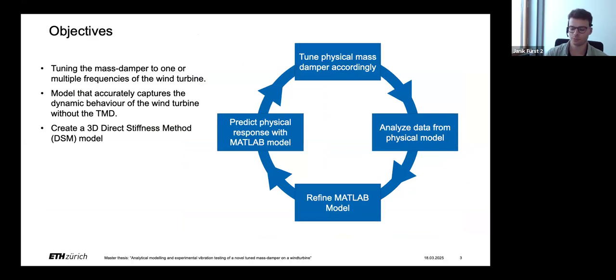Yeah, then to the objectives of our project. The main objective was to tune and model a mass damper installed on this scaled wind turbine to certain frequencies so that vibrations and their induced stresses can be reduced. In order to reach this goal, we created in a previous project a simple mass-spring model of the turbine, including the damper. However, due to its simplicity, this model did not precisely capture the dynamics of the physical wind turbine. Therefore, we decided to create a much more accurate model with the direct stiffness method. This DSM model should help to fine-tune the mass damper in the future.